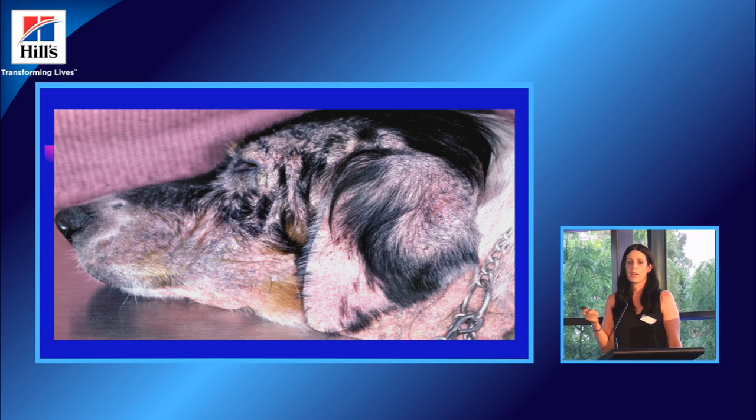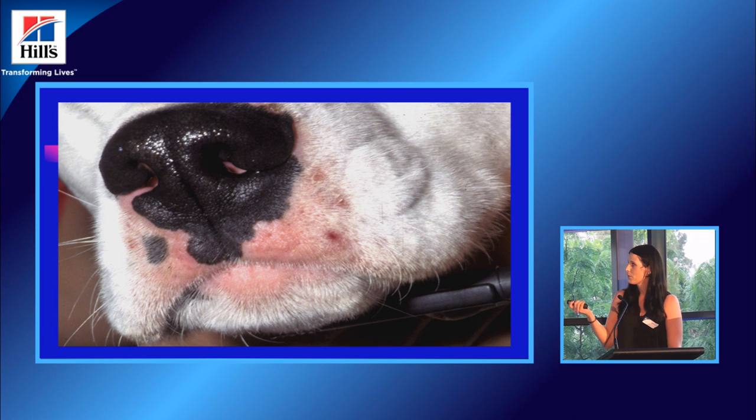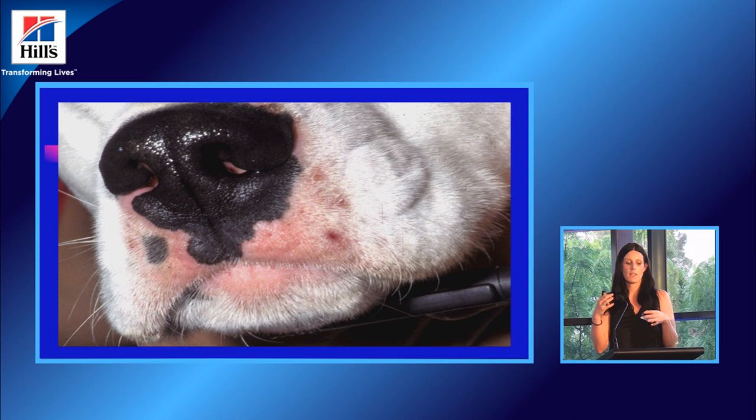And then sometimes the signs of atopic dermatitis or allergic dermatitis can be relatively mild. So I don't think that the erythema surrounding the muzzle or the nose here is particularly impressive. But this dog was a 10 out of 10 pruritic. The dog was rubbing his face constantly on the ground. So I don't always think that the severity of the erythema correlates with clinical signs.